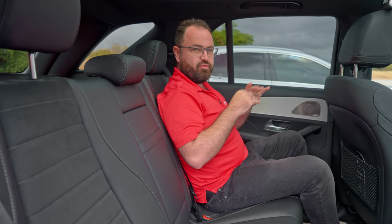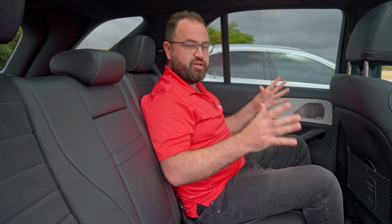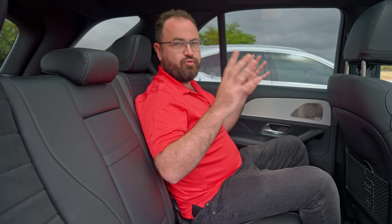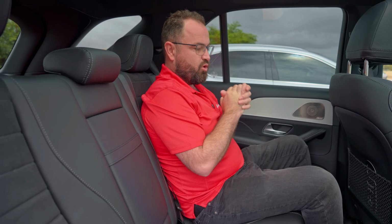Welcome to the rear seats of the Merc GLE. Now what I'm going to do is test all three cars' back seats, and then at the end I'll give them a rating for comfort and tech. So what have we got back here?